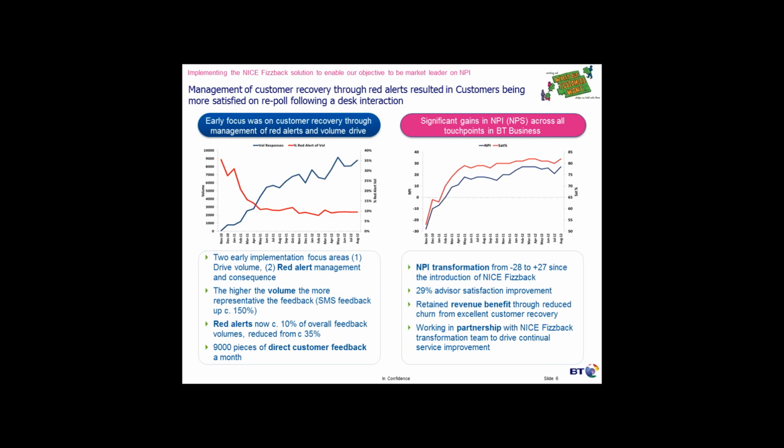So you can see on the left-hand chart, the blue line is the volume of customer feedback in responses on the axis on the left. So you can see we've gone from a point of having pretty much negligible volumes of customer feedback through to around, just in our faults and repair channel on SMS, around 9,000 pieces of direct customer feedback in a month. So clearly enough volume, one, to understand real trends that hit the business and we can do something about from a BI perspective, but also enough of it that the managers can then focus on coaching their people based on that.